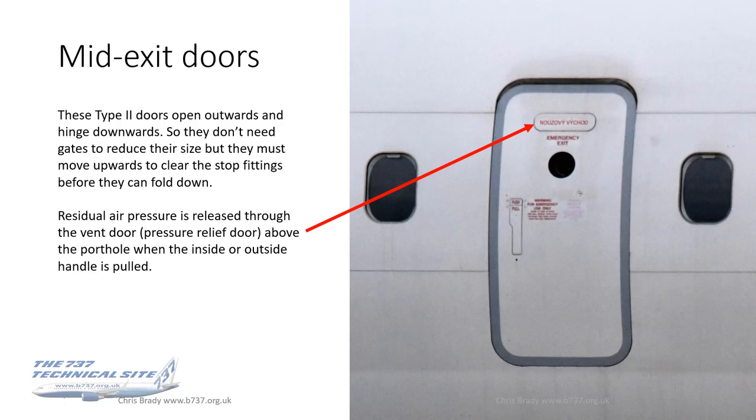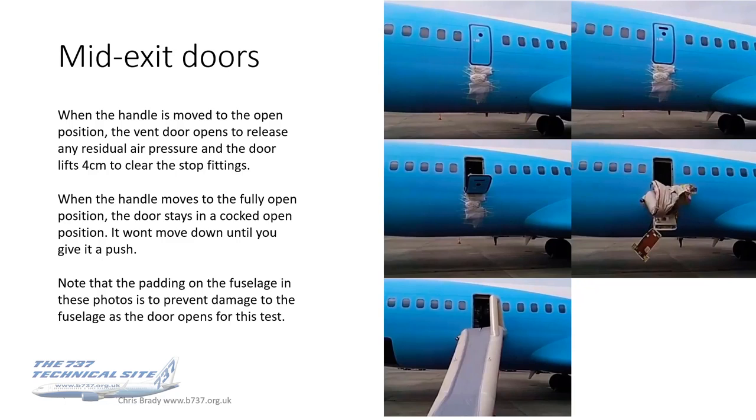Any residual air pressure is released through a vent door, or pressure relief door, depending what you want to call it, which I've shown there, just above the porthole, when the inside or the outside handle is pulled. Yes, there is an outside handle, and I, for one, would not like to be the guy who's ever having to pull that. As you'll see from the next slide, what happens is it opens out onto you if you're pulling that handle from the outside. So here we go. These are a few stills taken from a video which is doing the rounds on YouTube somewhere.